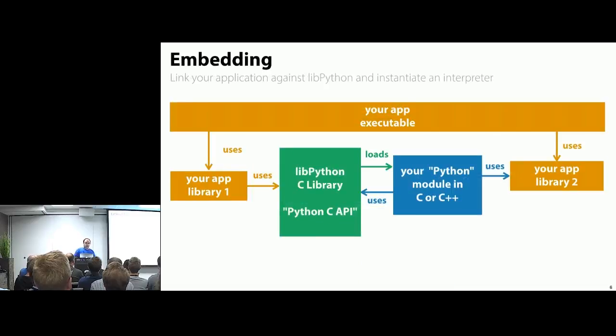The other approach, which is a bit trickier to make work, but is very powerful, is embedding. So you already have some existing application in C++, say, which is using some libraries, and you can have your library link against and use libpython, and it can instantiate a Python interpreter running in the same process as the rest of your C++ application. It can then load your modules written in C++, and your modules in C++ can call other libraries in your application, or indeed the original library in your application, all within the same process.